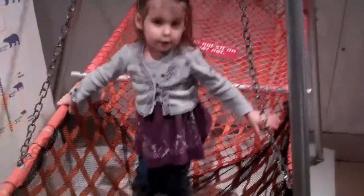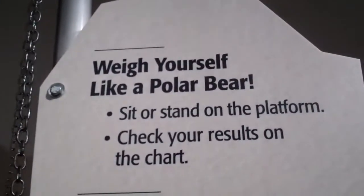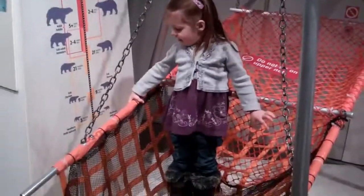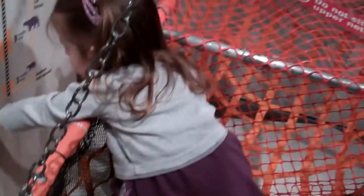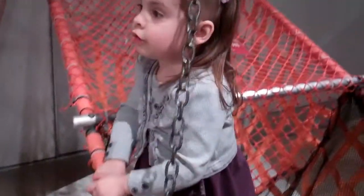Aya, are we weighing you like a polar bear? Yeah. Weigh yourself like a polar bear. One of the fun activities here at the Nature Museum. You are the same weight as a 3-month-old polar bear. I'm a little polar bear. Yeah. Well, you big. I'm big. I weigh as much as a 21-month-old female polar bear.